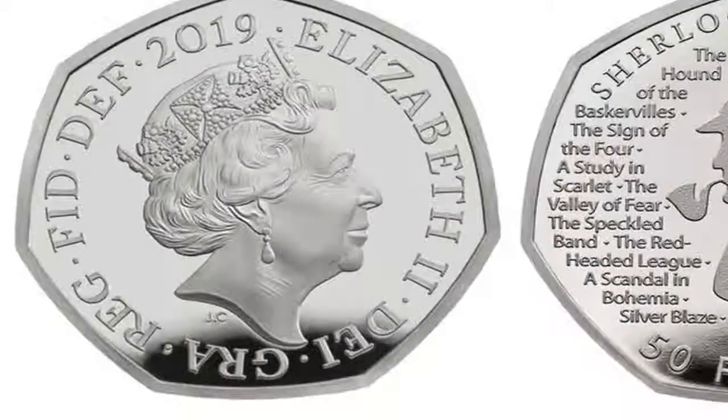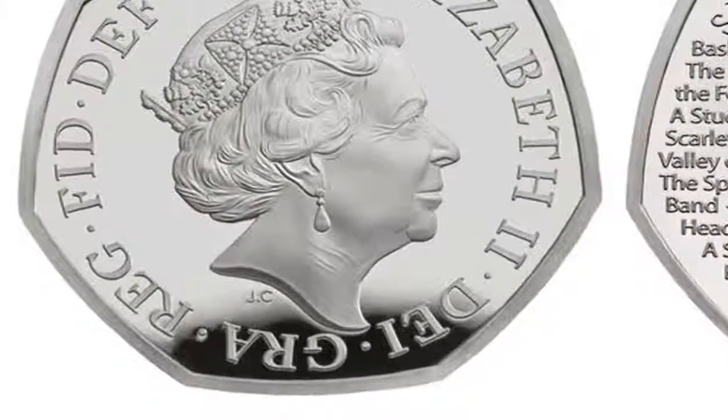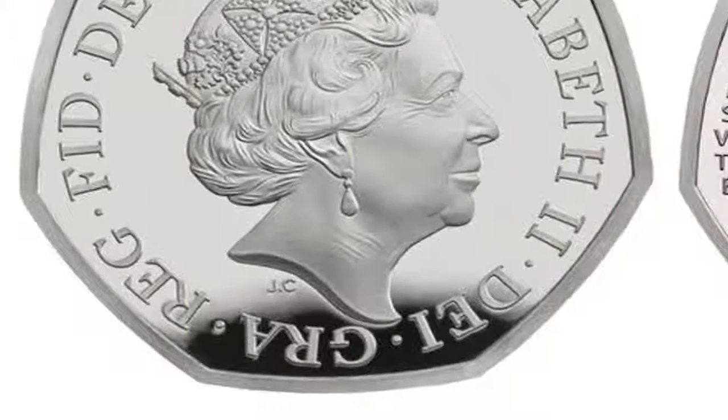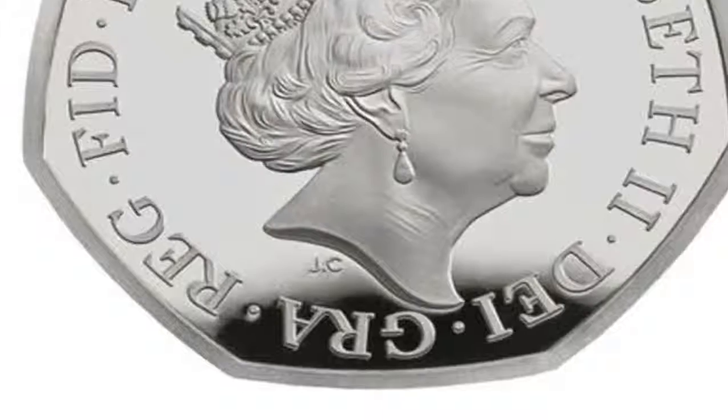As well as creating one of the world's most famous fictional detectives, the author was early to highlight how important fingerprints could be as a type of evidence, with a fingerprint being mentioned in the 1890 story, The Sign of the Four.